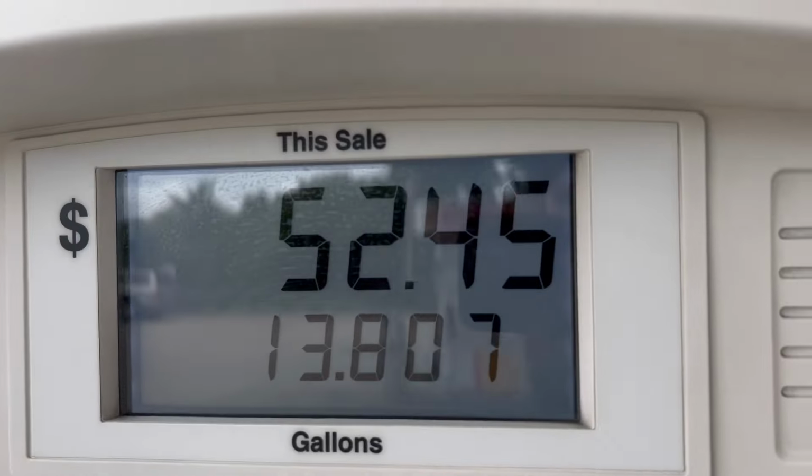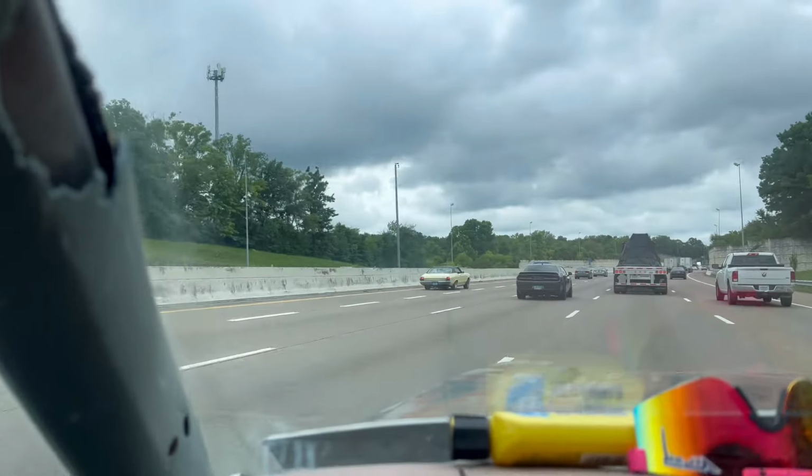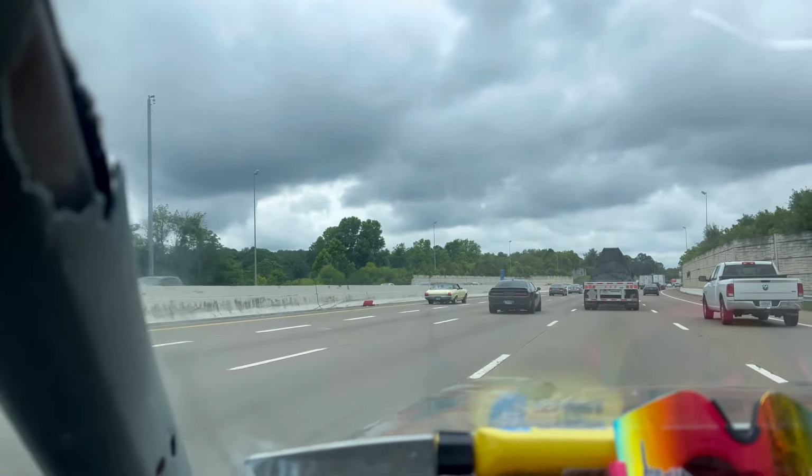Just finished putting 13 gallons in this bad boy. Now I'm gonna see if they got a Rain-X. The first classic car I see on the road. Almost 600 miles traveled, and that's the first old car I'm seeing.